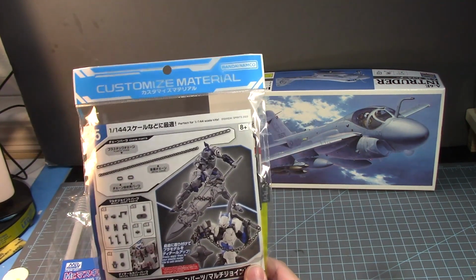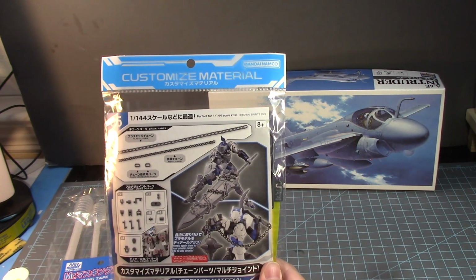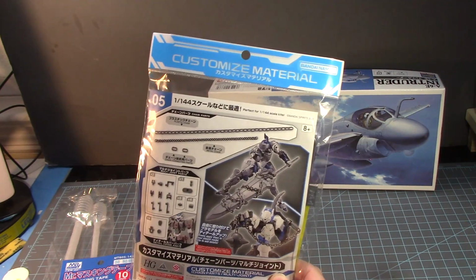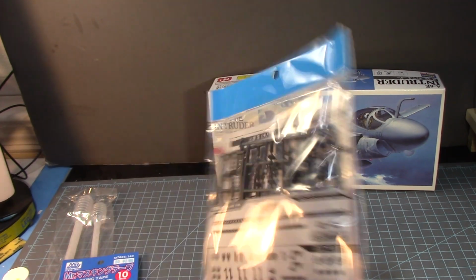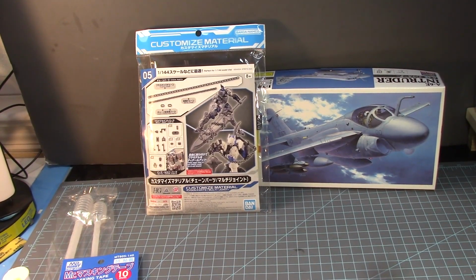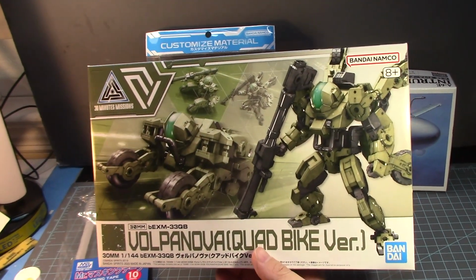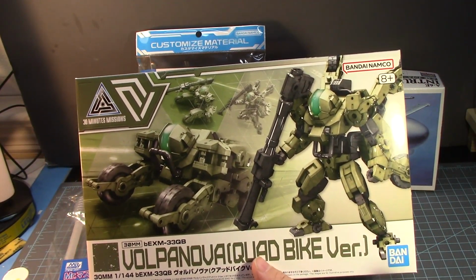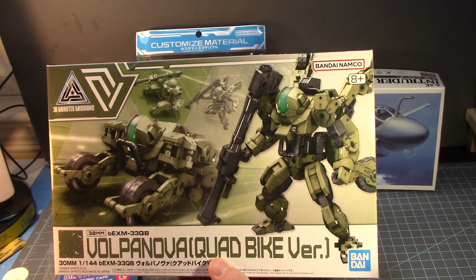I got the customized material chain parts and multi-joints. This is the chain parts, which is kind of neat. Sometimes it's good to have these type of things, but the joints are actually good to extend or expand out. There are also these cover parts for the holes on the 30-minute mission kits. And I also got the 1/44 scale Volpa Nova quad bike version. This is the green version. The tan one doesn't come out until next month, so I'll be getting that maybe at the end of the summertime. But I like this little chunky kit with the bazooka.